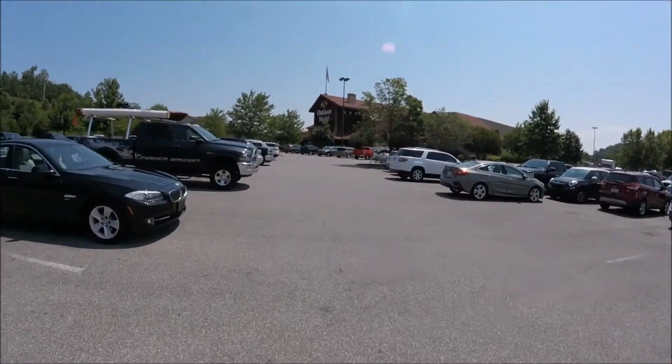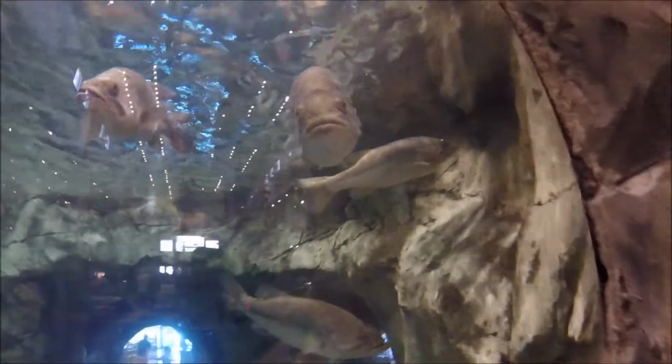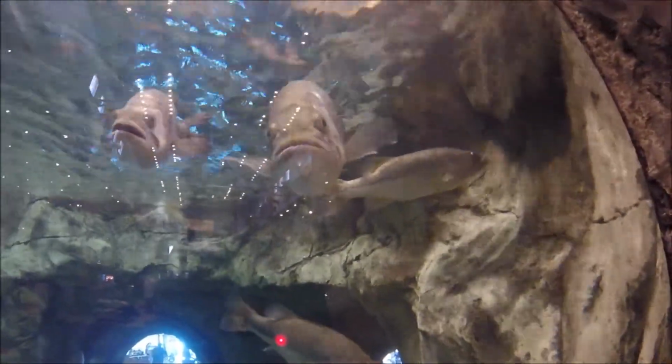We have arrived. Somebody here with a super nice little kayak on the top of their trip. Welcome to paradise, boys. Welcome to paradise. Hey, this car.